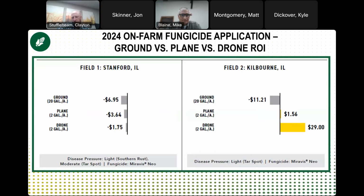So Stanford, Illinois, that trial would be just south of Bloomington. All those treatments were negative as far as profitability goes. Kilburn, Illinois, that would be south of Havana, Illinois. The plane was just above break even, but the drone made $29 an acre in that irrigated field. You can see disease pressure for both of these. For the Stanford was light southern rust and moderate tar spot, and for Kilburn was light tar spot.